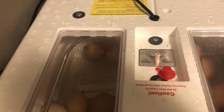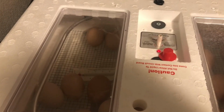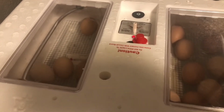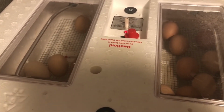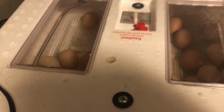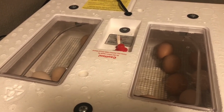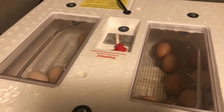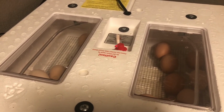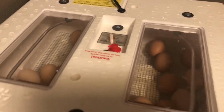But like I said, we'll see how many of these will hatch. And some of them, if not all of them, will be up for sale. I know 10 is already spoken for, and then we can figure out the rest of them that hatch. And if they don't sell, then they'll just be added to our flock. So, like I said, I can give you guys updates later and maybe show you some pictures of the hatch rate. Maybe that'll be a whole new video for the update of pictures of the hatch.